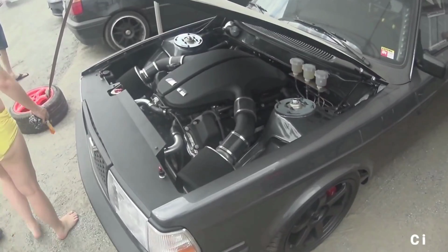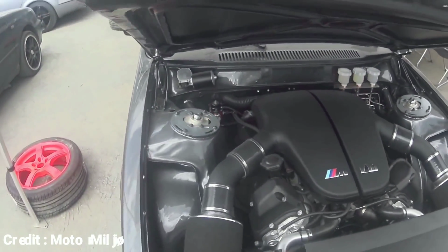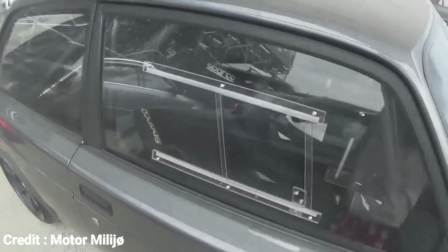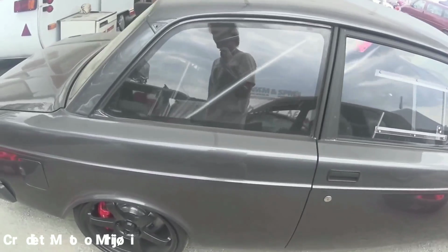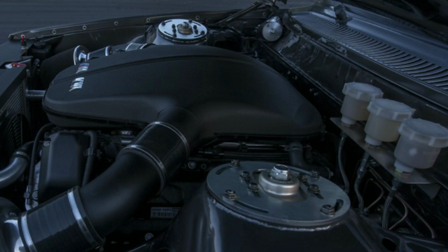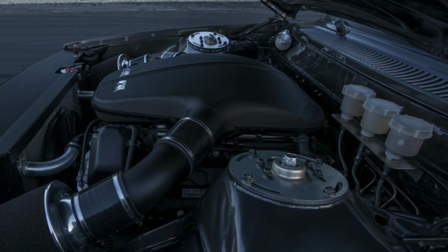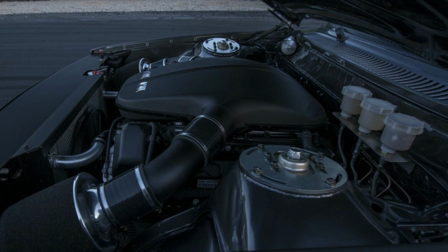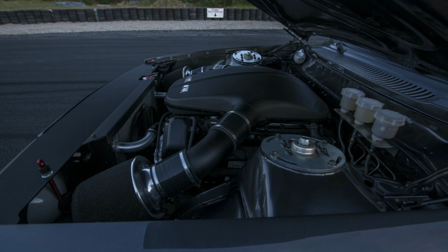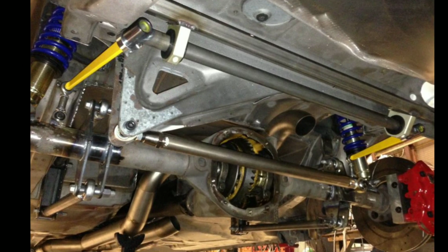He used the screaming 5-liter V10 from the E60 M5, making 500 brake horsepower and 490 Nm of torque. The engine is mated to a BMW E39 6-speed G-Truck transmission, which is linked to a stronger Volvo rear axle. The V10 fits perfectly inside the engine bay of the 242. To deal with the extra weight and power, the entire suspension setup has been revised with Bilstein dampers at the front and custom-built rear suspension turrets which are mated to gas coilovers.